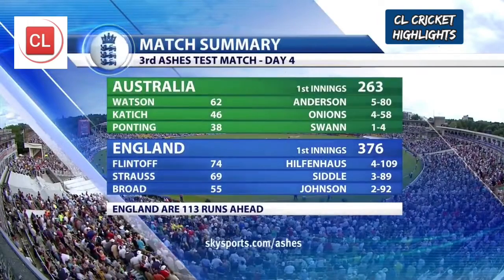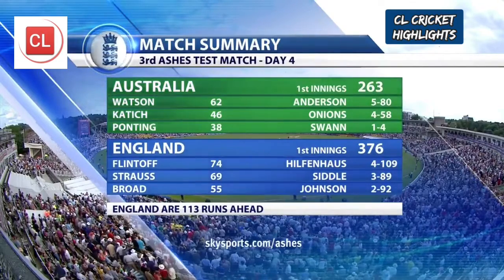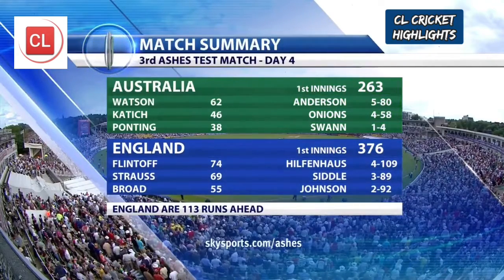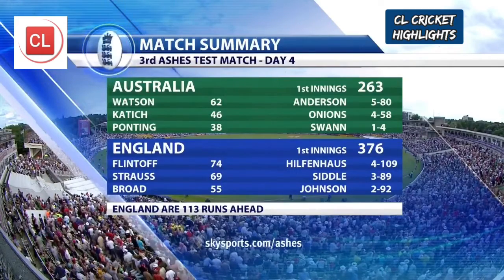Well, that's where we are after the first innings. Australia 263. Anderson outstanding with the ball swinging. Got a good ally in Graham Onions. Wickets for Anderson and Onions, and England have gone ahead of Australia. 376 all out, lead by 113.